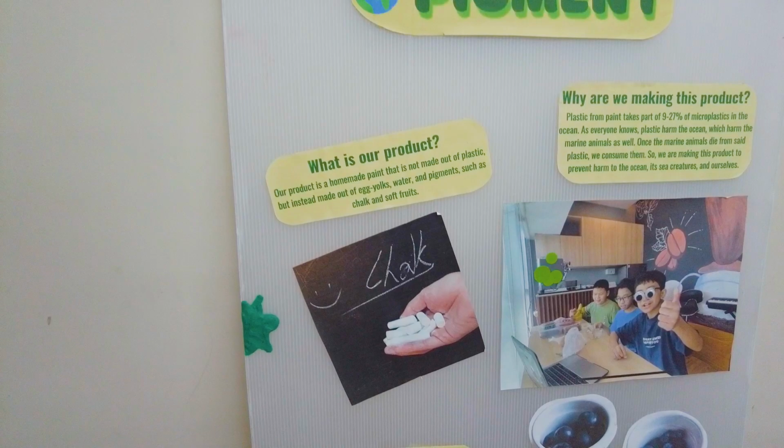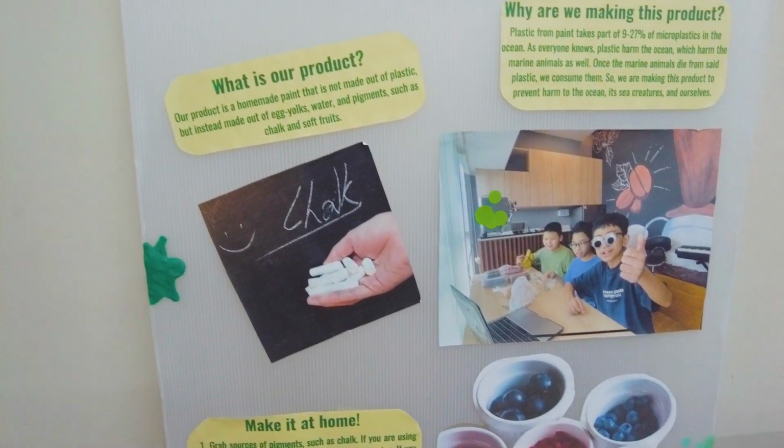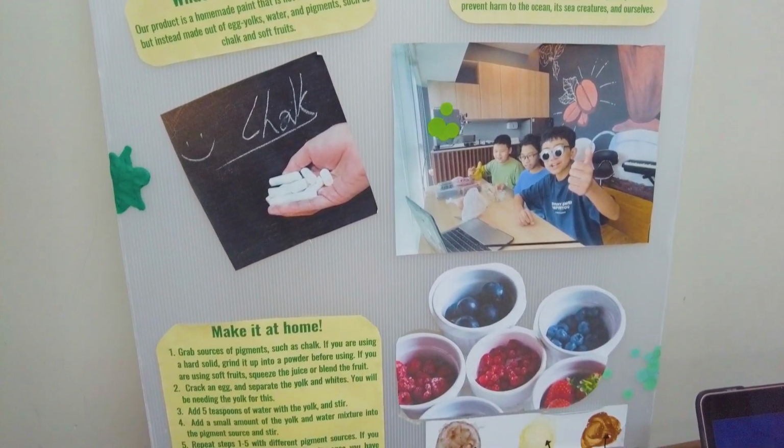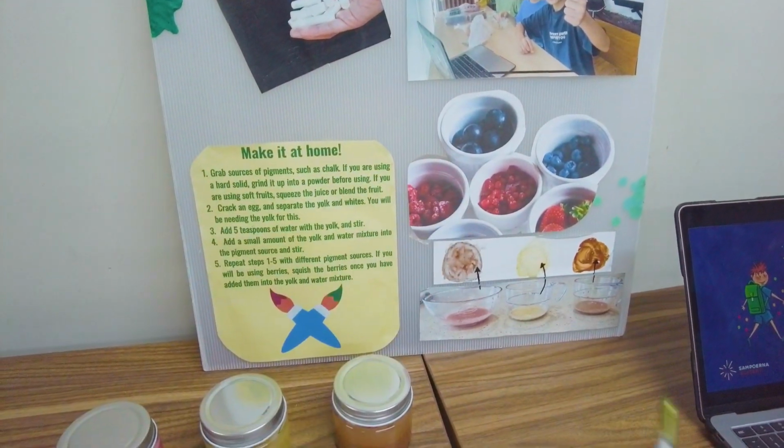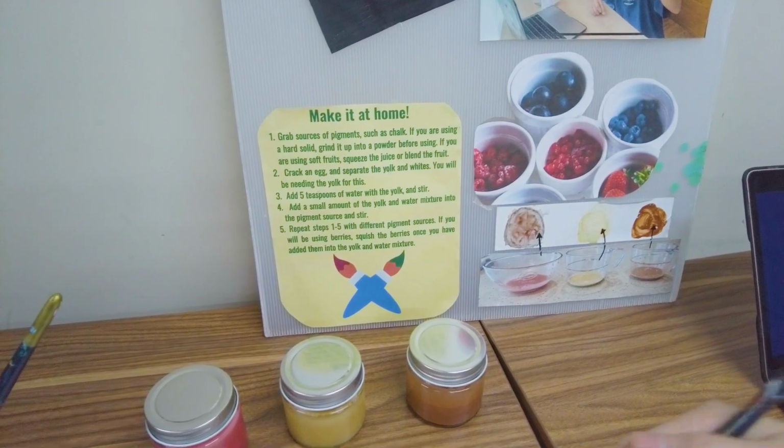So now let's go to the scientific principle or essential understanding, limitations of the study. The paint was made to reduce plastic waste in the ocean. Like other paints, it is made to bring color to objects such as paper and canvas.